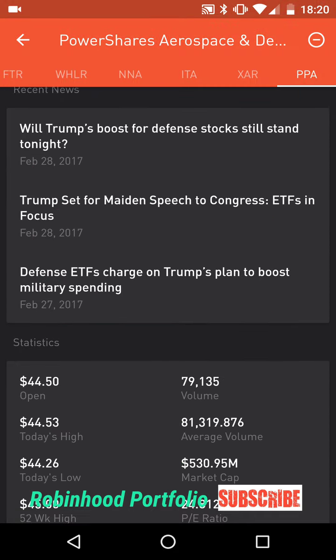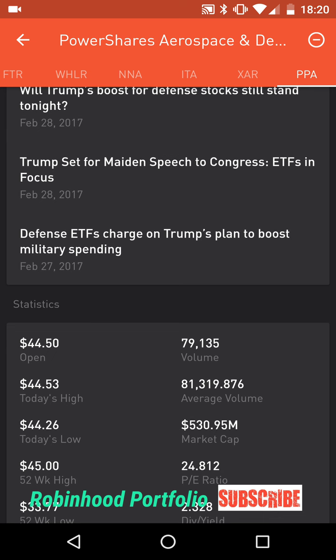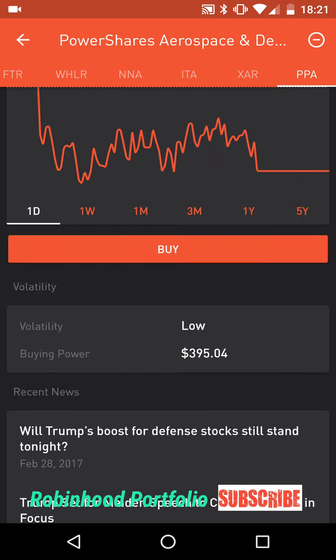And the underlying securities for this particular company, much the same as ITA, Boeing, General Dynamics, Honeywell are some of the top stocks there. Lockheed Martin, and some of the other support companies that may not be as well known. But 3 great stocks here.